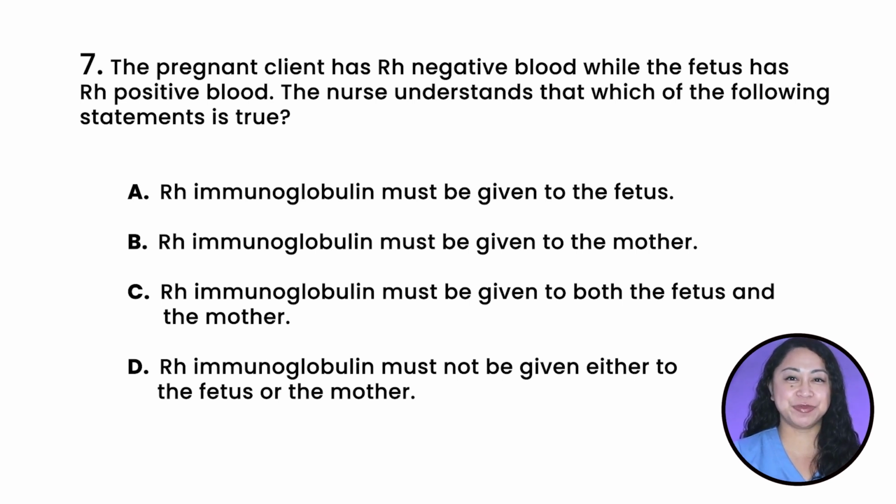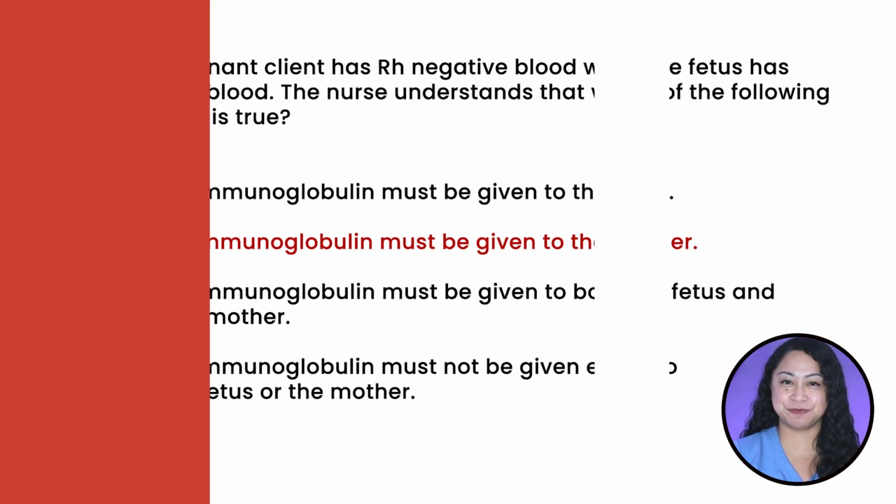A. Rh immunoglobulin must be given to the fetus. B. Rh immunoglobulin must be given to the mother. C. Rh immunoglobulin must be given to both the fetus and the mother. Or D. Rh immunoglobulin must not be given either to the fetus or the mother. And the correct answer is B. Rh immunoglobulin must be given to the mother.